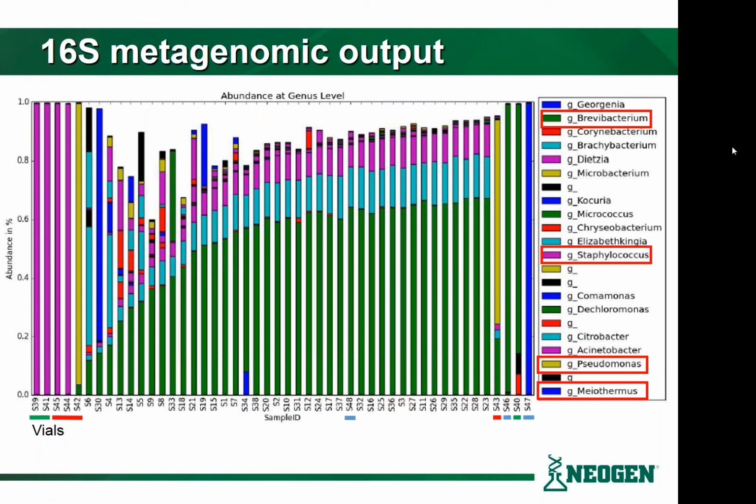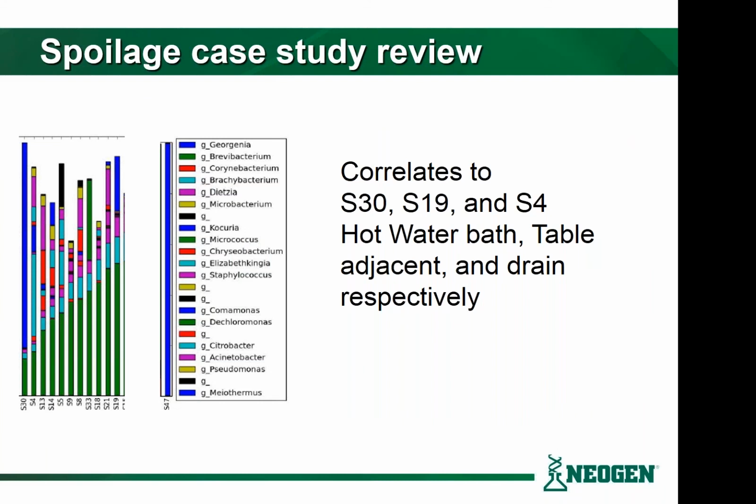So this is an example of a metagenomic output. The key things that are important to observe is each bar represents a different sample. Each color represents a different microorganism. And the size of the color represents the relative abundance. In this example, this was the example from the case study. What we did here is we were able to track this specific type of Meiothermus within our processing facility from different swabs, and we matched that to a finished product that helped us figure out what the problem was, how it was transferring within a facility, and that gave us enough information on how to fix it.